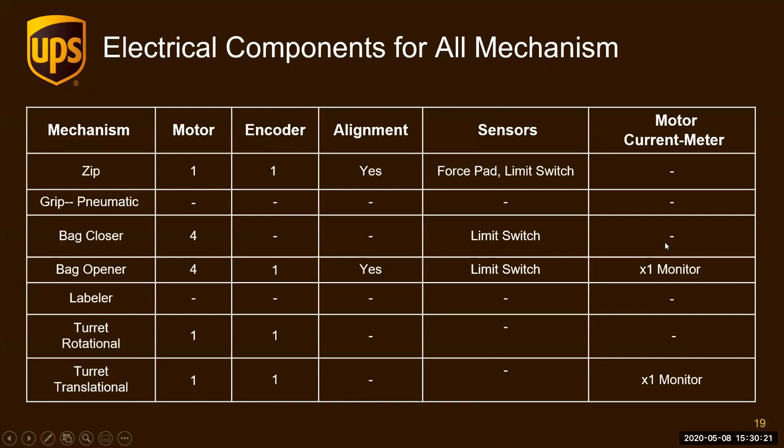And getting into the components for all of our mechanisms, the components that needed a motor are a bag zipper, a bag closer, our bag opener, and our turret rotational and turret translational. And for our encoder, it did need a bag zipper, bag opener, a turret rotational and turret translational.